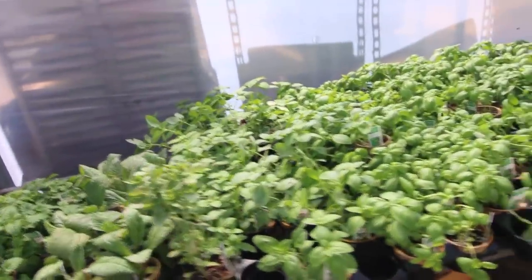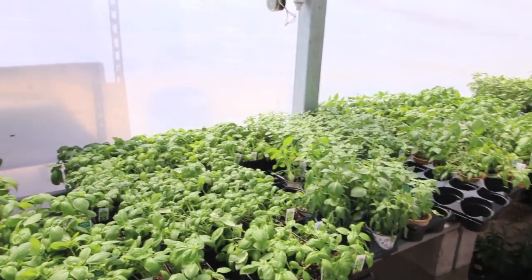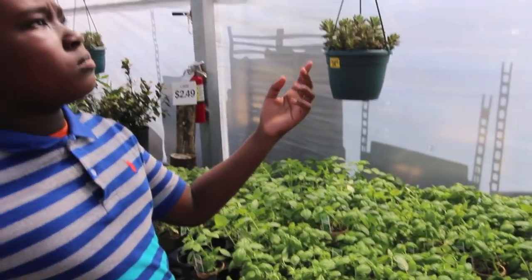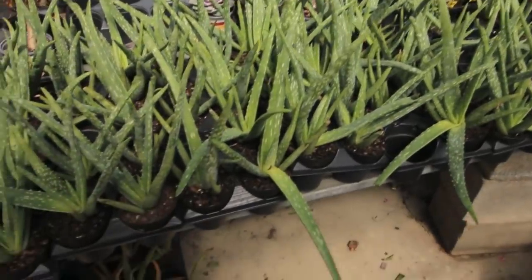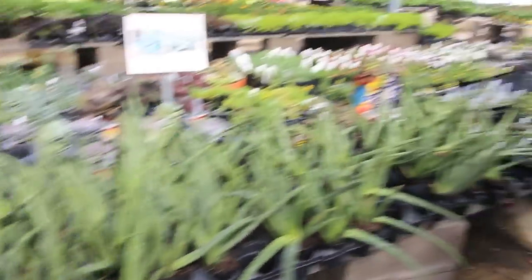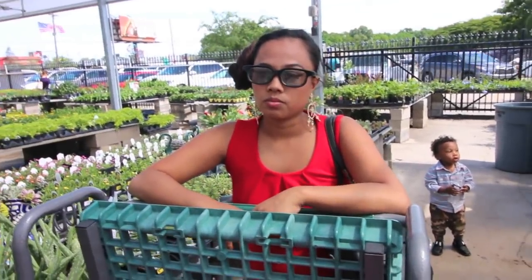And we have some mint, basil, herbs. So this whole back row is filled with just different kinds of herbs. And the same thing hanging. Oh, I like that flower. We do need to get another batch of aloe vera, because ours died during the winter. So next time we know to bring them inside when the winter comes.